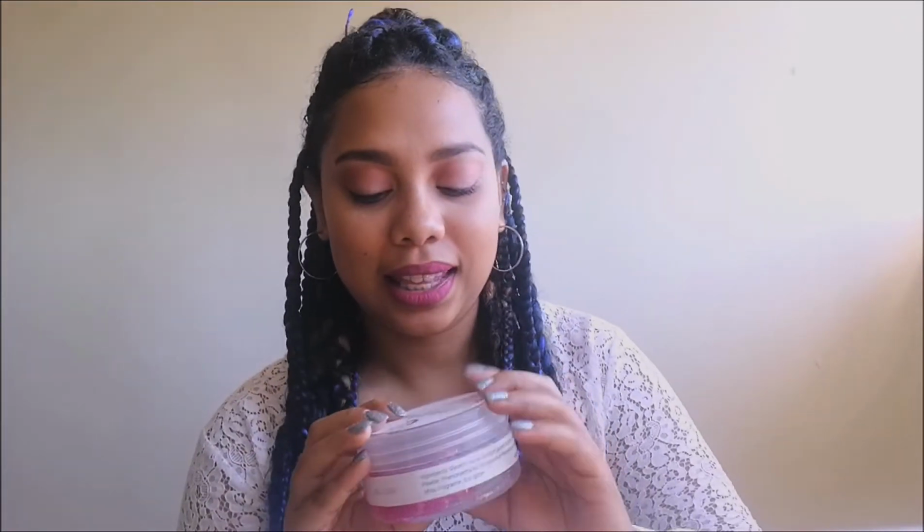Okay, so the next thing that we got, which, guys, I already opened this and it's so cute. This is the jelly soap bar. Like, who makes jelly soap bars? Like, come on, this is so cute. And it comes in the shape of a unicorn.